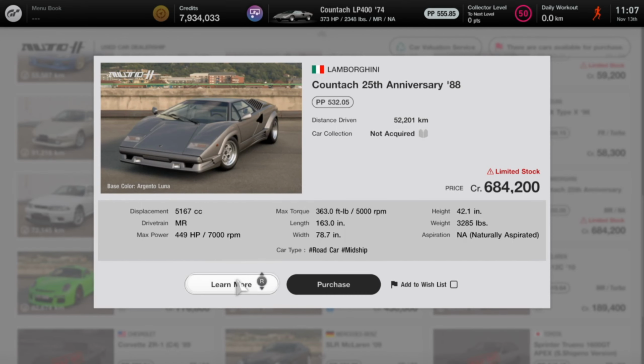About 450 horsepower for this. And you said 449 horsepower. No, net. I said 450 horsepower for this thing. And it cost me 648,000. I mean, it's not 648,000, it's 684,200. I had to buy this thing before I get regrets. So I gotta buy it.